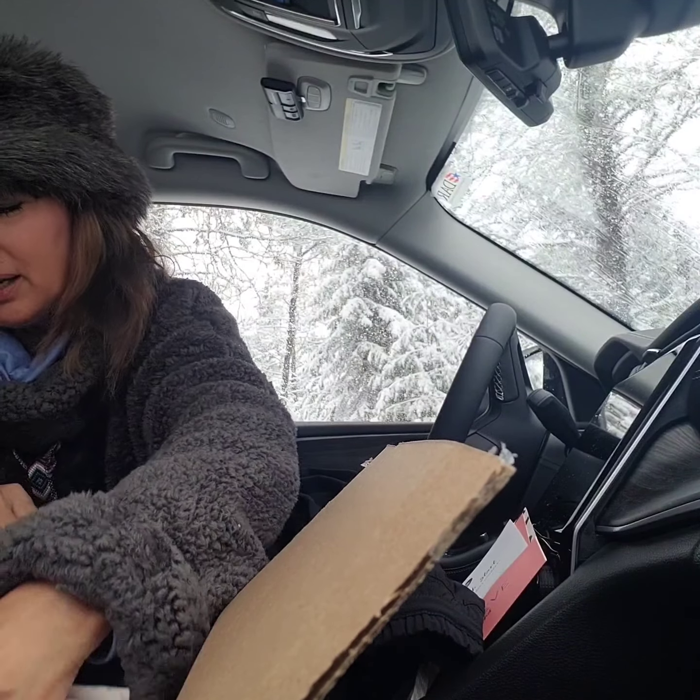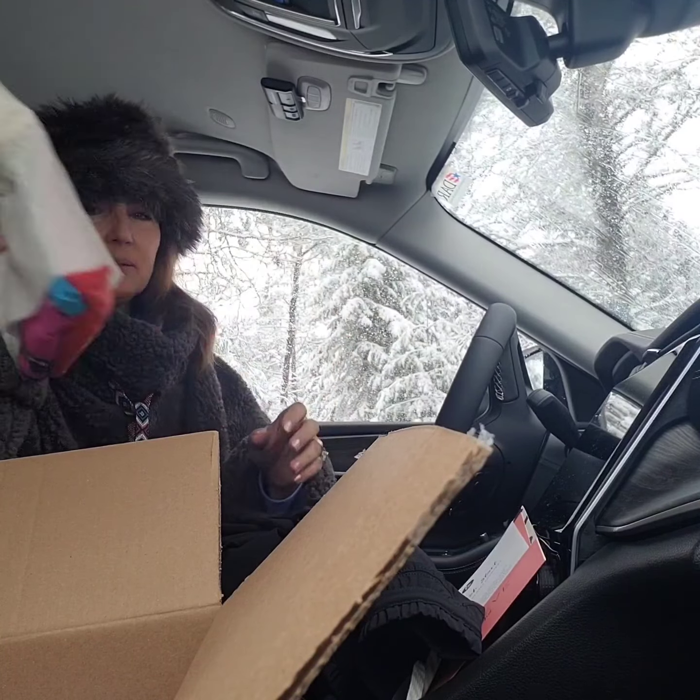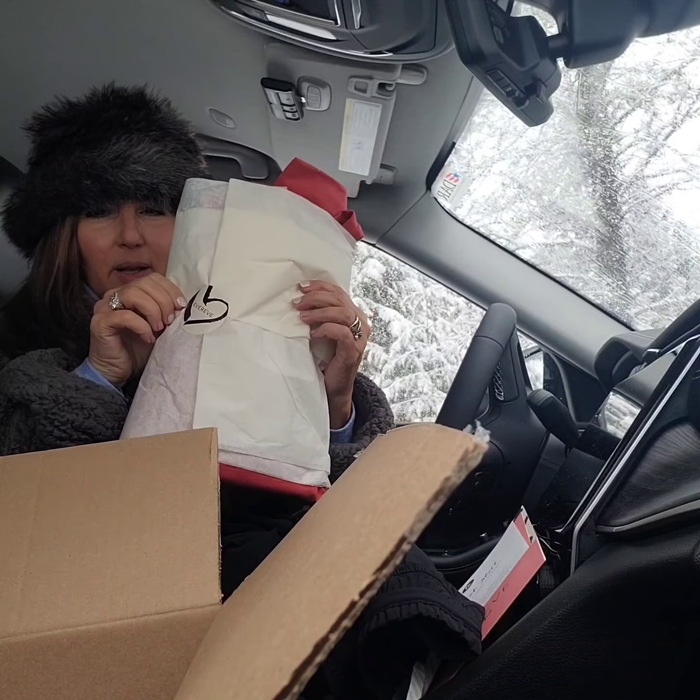I have another bundle here, and it's a smaller one. There's 3 bundles altogether. So here's the next one. It's all sealed up so pretty.